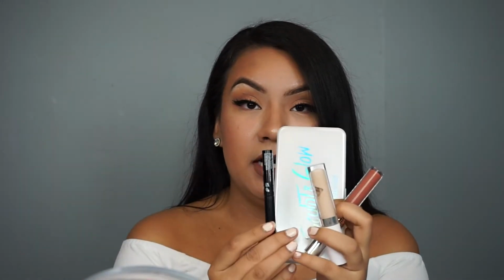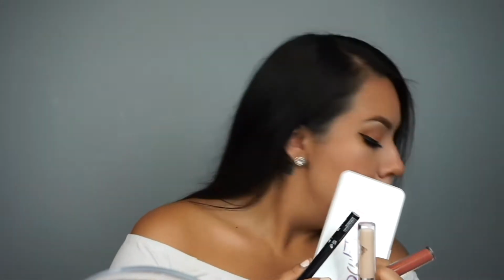But with today's video, we are going to be doing a challenge where we only use 5 products, and those 5 products are this, a lipstick, a concealer, and an eyeliner. And I know that's 4, but then the last one was my, what was the 4? My makeup bag just fell. The 4th one were my lashes, which you can either use lashes or mascara. You can honestly use whatever as long as it's 5 products.